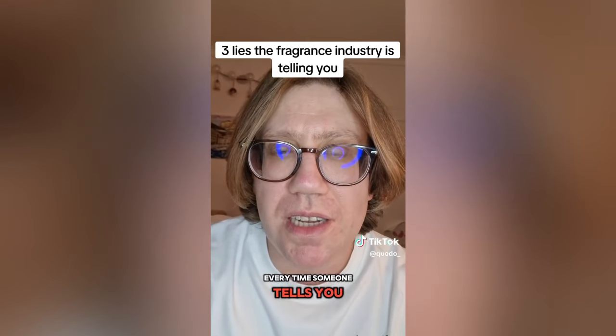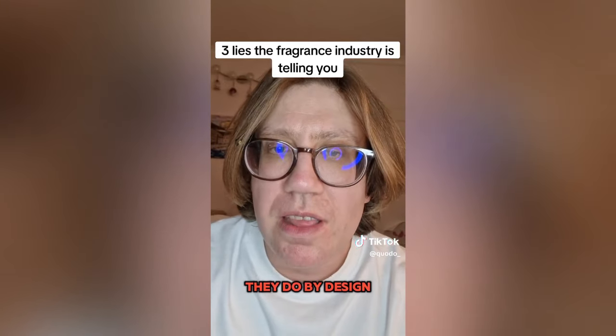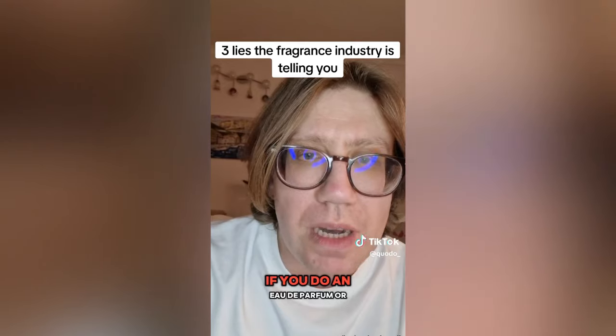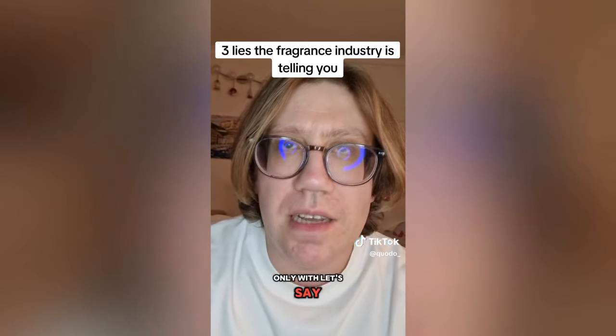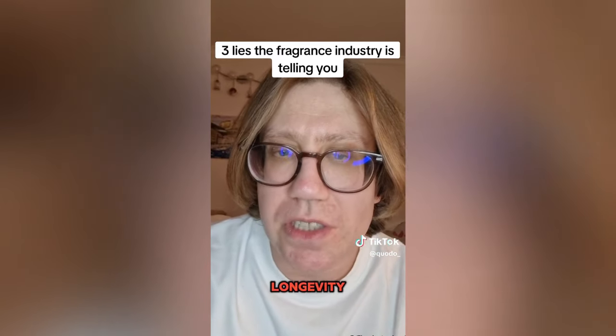Every time someone tells you you should buy an eau de parfum because it smells longer, they do by design. They don't do because of the concentration. If you do an eau de parfum or an extrait concentration only with, let's say, bergamot essential oil, you will still have almost zero longevity.